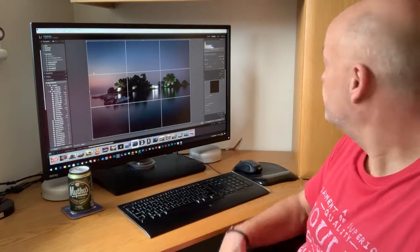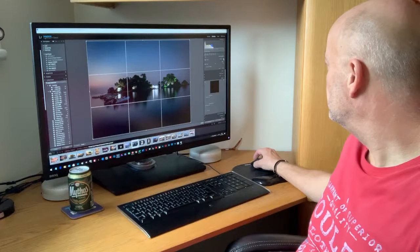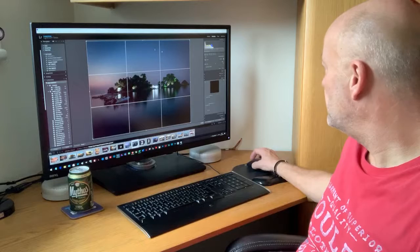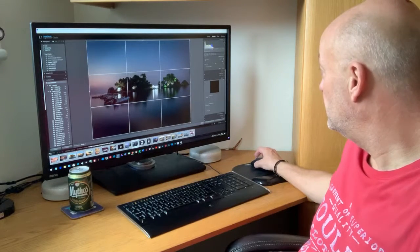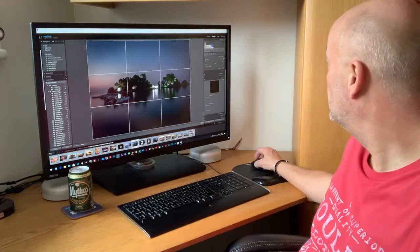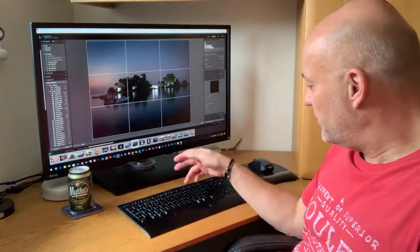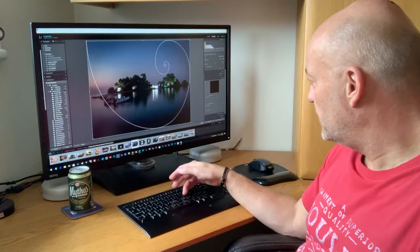The crop tool. First thing to do, unlock the aspect ratio, because if I go like this, it goes in and I don't want that. You'll see why. This is my preferred grid view. This is your rule of thirds grid. You can change to all of these using the keyboard shortcut.